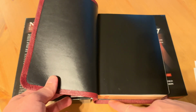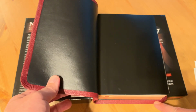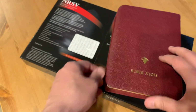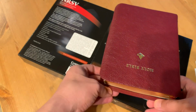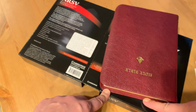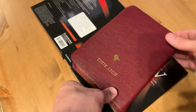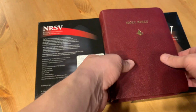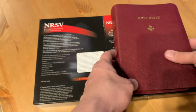Here on the bottom, it doesn't appear to be perfectly straight, but it's close enough. It really is very close. Let's turn it around and see how it looks on this side. Okay, so what's going on here is the book block is just ever so slightly higher on the leather, toward the top. But it's definitely not a major difference. It's maybe a millimeter or two. So I'll let that pass.